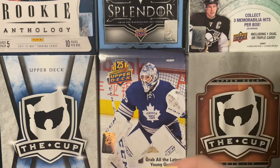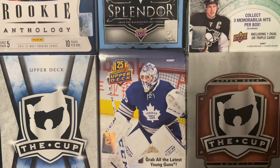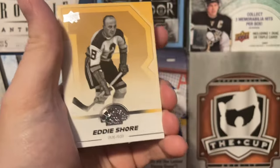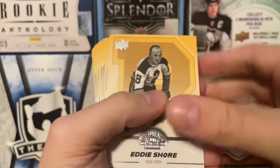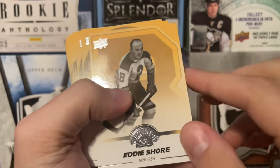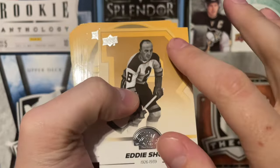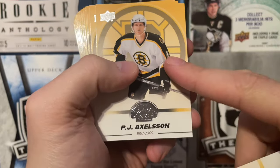But we're going to start with a little bit of a quarter way mark here. So we're going to start off with the Gary Cheevers card. Sorry, let me just fix that. There we go. It has the Bruins logo in the back from when they wore it, so obviously this was in the 20s and 30s. They had this as their main logo then. And just as the next one, PJ Axelsson has that one in the back.